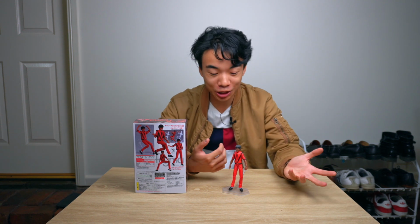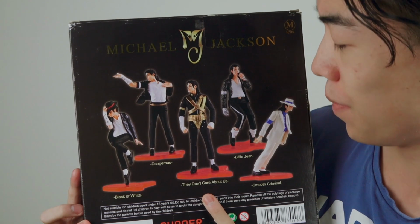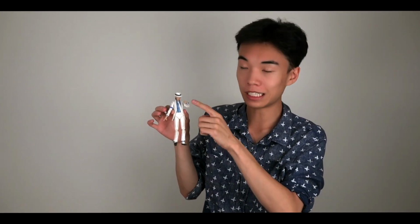Now, I love toys, especially action figures, and I've got a few Michael Jackson figures on my shelf, as you can see in my collection, such as the Pop Vinyls, the Dangerous World Tour figures, and some MJ dolls as well. I've got the S.H.Figuarts Smooth Criminal, and in this video, the Thriller action figure.